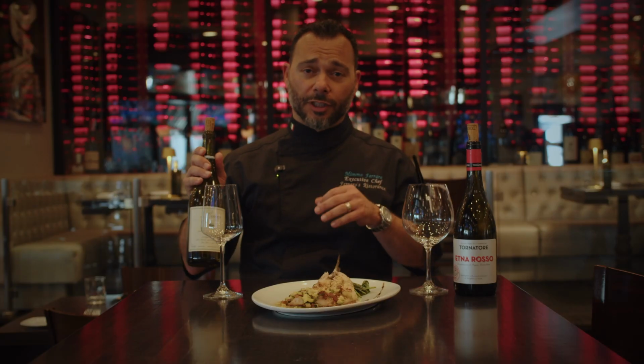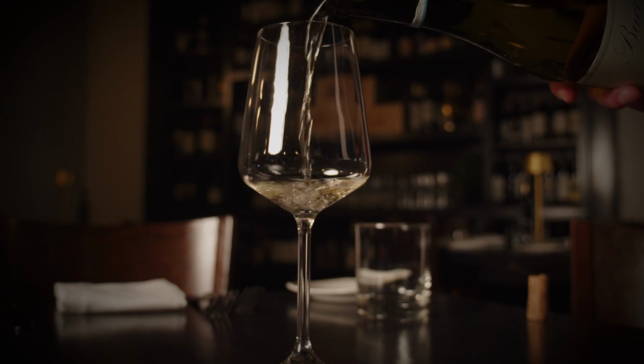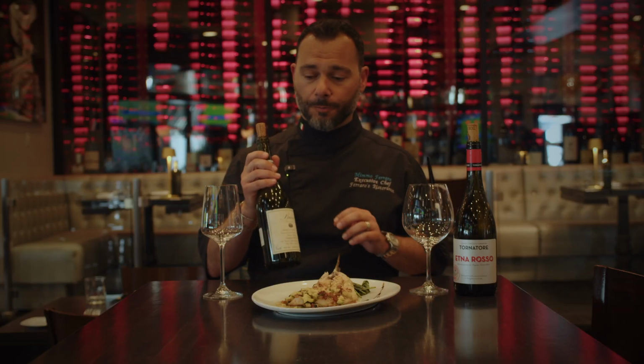Again, you're looking for the acidity, but it's crisp, it's light. Verdicchio with the fish is just a perfect pairing.